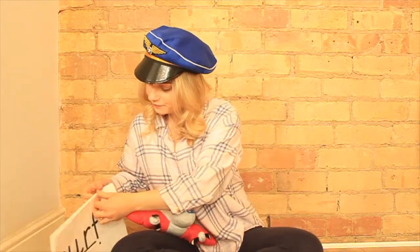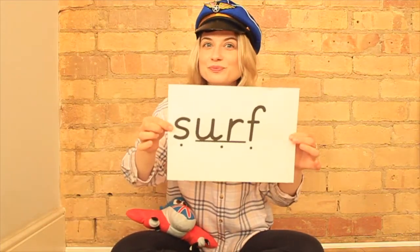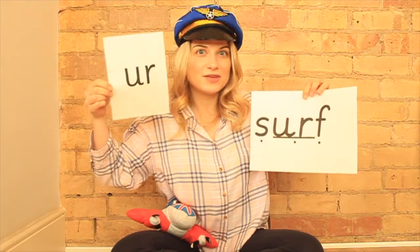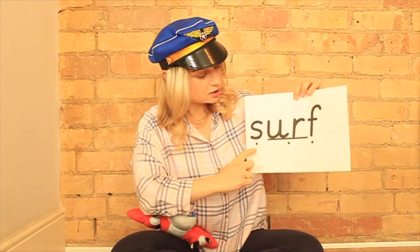How about this word? Can you try reading it at home? Good try. So we can see there are some special friends in the middle. And what sounds do they make? That's right. So let's try reading the whole word and blending it. Let's blend it. Surf. Surf.